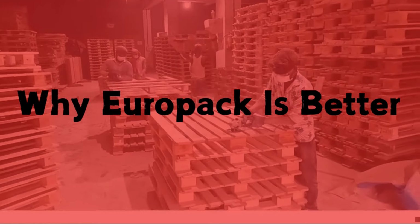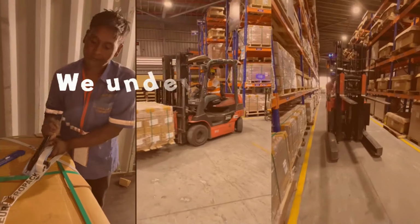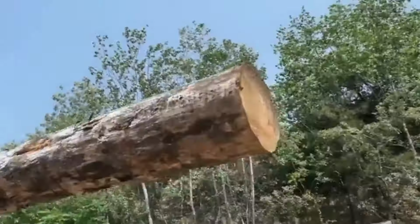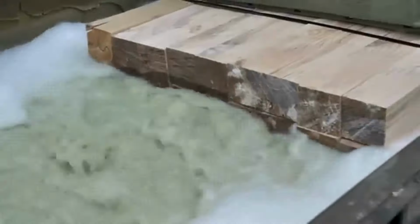Conclusion: the Europack difference. Europack is committed to providing top-tier wooden pallets. We understand that your goods deserve the best protection. Our use of high-quality wood combined with our range of options makes us the ideal partner.